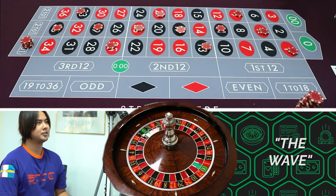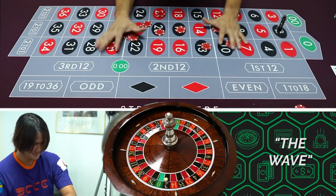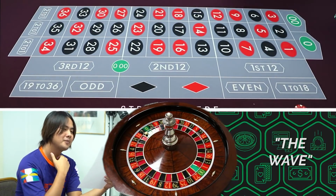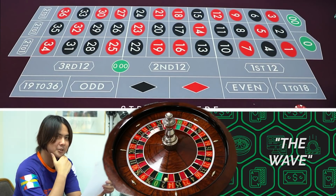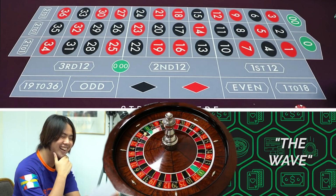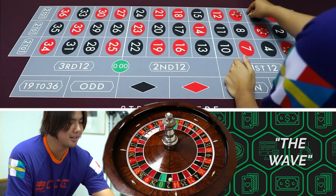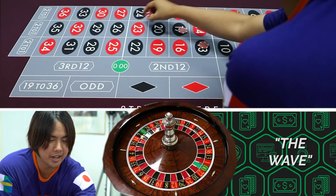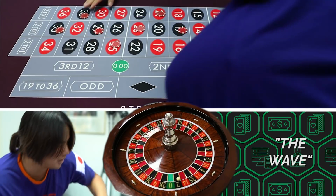Two. Two. How you feeling? Stefan T, your system, man. So sorry. I don't know if I liked it. Wow, I'm back at one unit. This is, realistically, I think this is the last spin I can actually afford the whole system. It's not looking well, Alex.